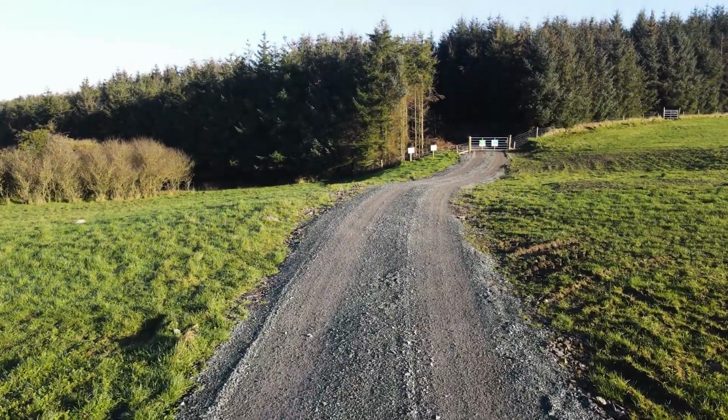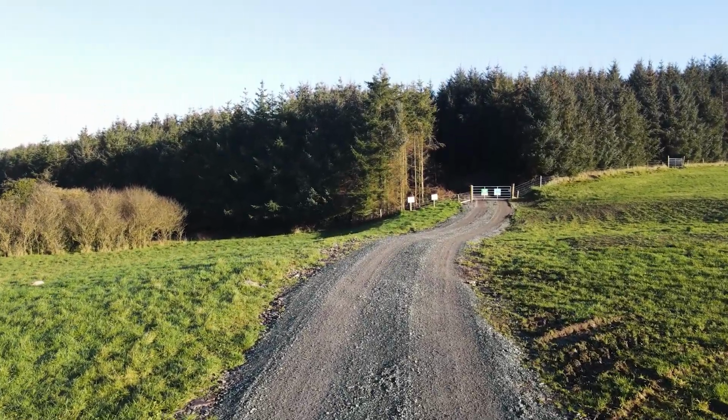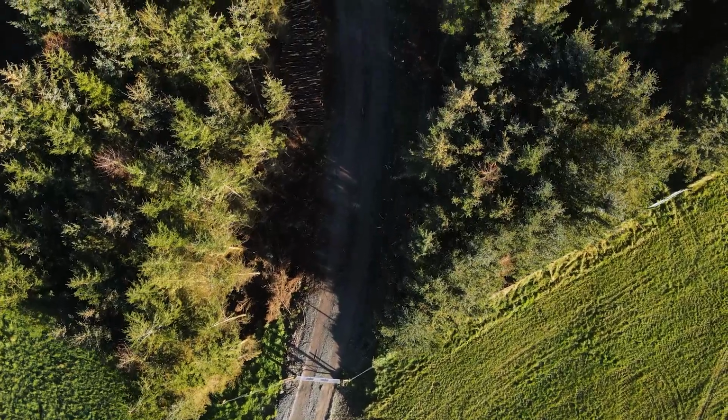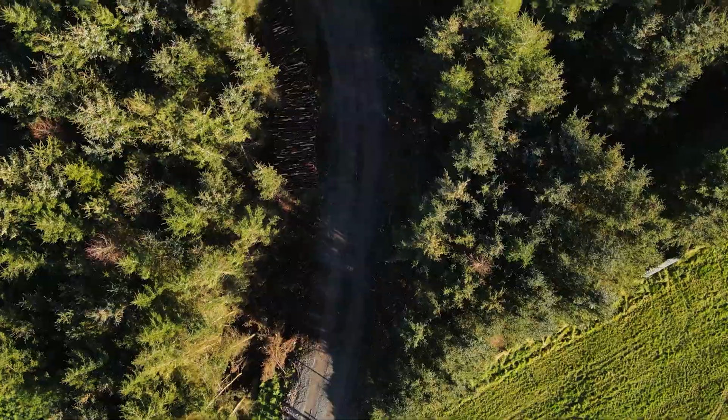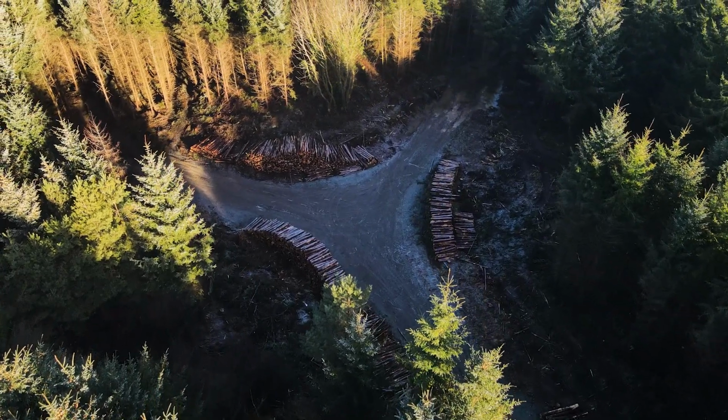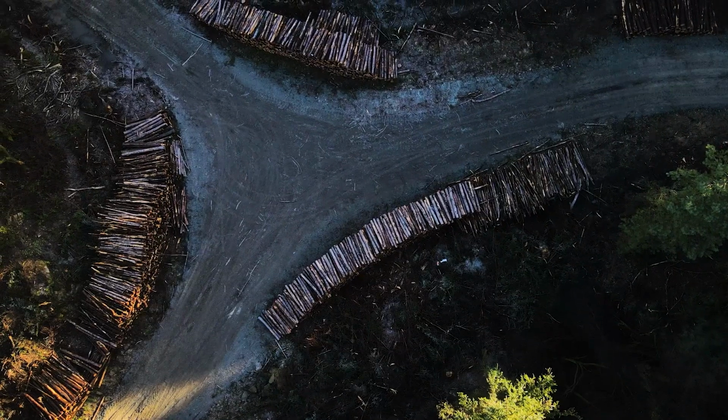Today we are here in County Louth to meet with John Woods. John has a semi-mature forest that's just had a first thinning and roading done. Let's hear what John has to say about his forestry journey to date.